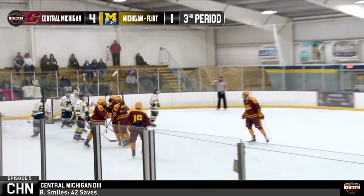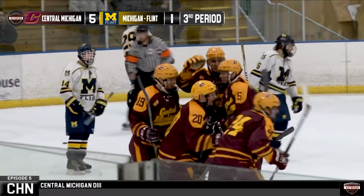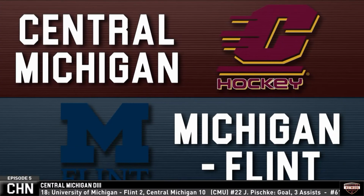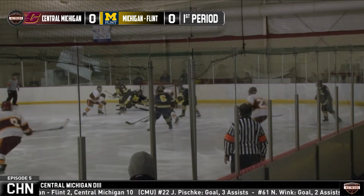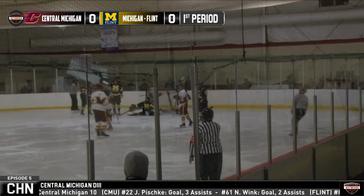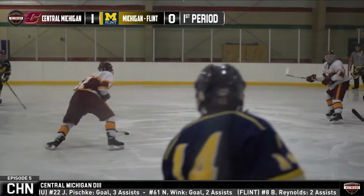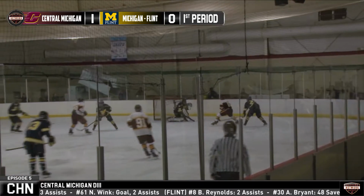Again, you look at these goals, and they're all very much the same. It's that low slot prime real estate, perfect passes, and a shot immediately. In Game 2 of the series, Jason Pischke gets the puck over to Nick Wink, who sees a scoring opportunity on a wide open net. Pischke and Wink have just been on another level chemistry-wise. Look at this flex of the stick from Nick Wink. He's a natural scorer lately as he gets that one through, right off the glove.